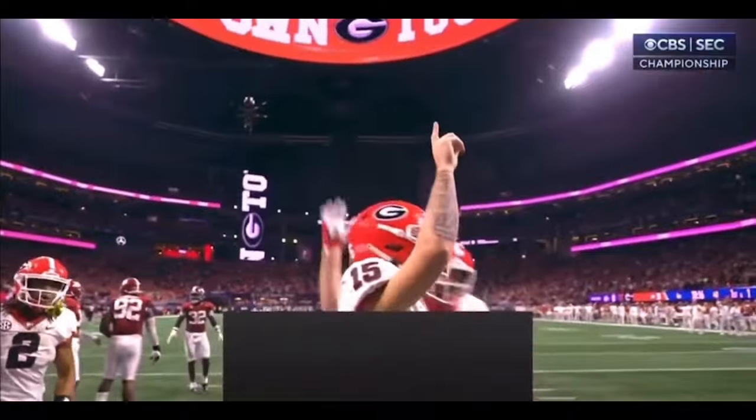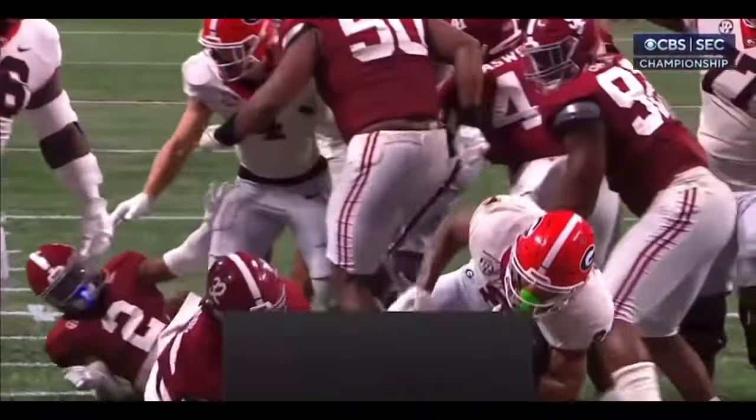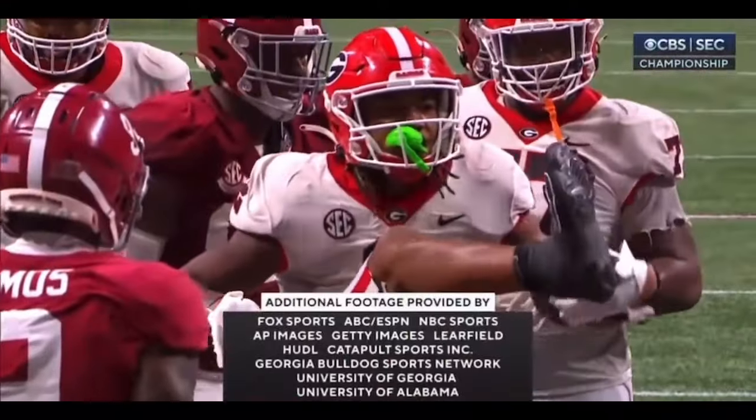Congrats to the Crimson Tide, and congrats to Georgia on a tremendous season. But the Tide wins it tonight in Atlanta, 27-24.